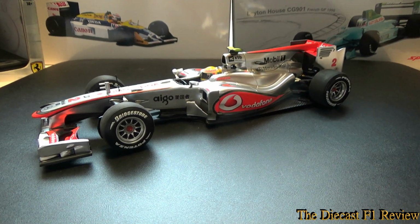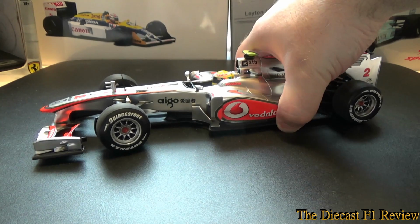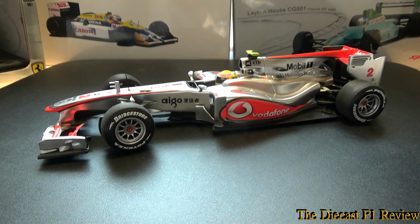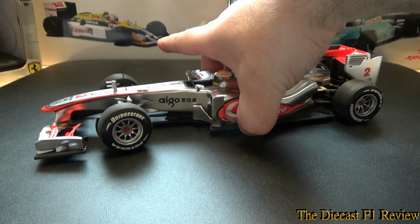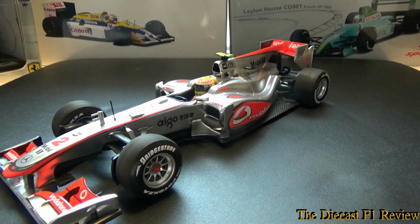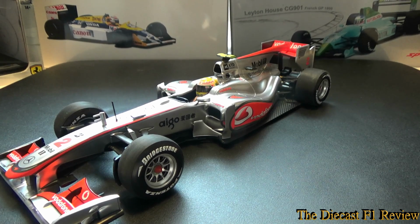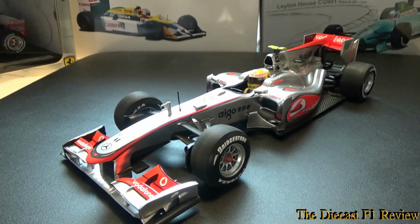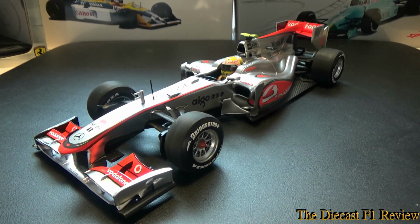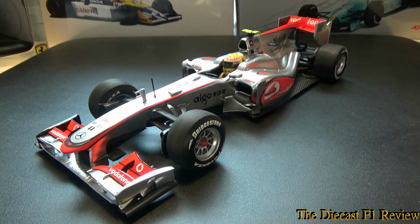Now this is a Minichamps model as well. I have got the box over there somewhere, and I bought this, I think it was 2012, from Model Zone, when Great Britain had a model industry, or at least had a shop that sold models anyway. I think it was £39.99, so that's £40, which wasn't bad. I had an online voucher as well from Model Zone, so I took advantage of that, and I was very impressed with this one as well. So yeah, it's £40 at the time. I'm not sure what the price would be now though.